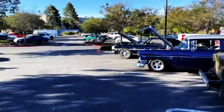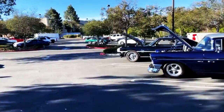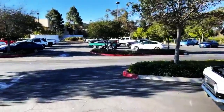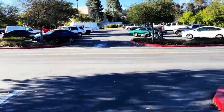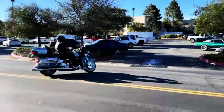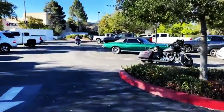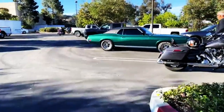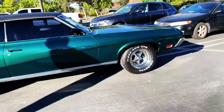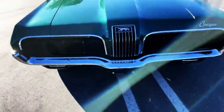I just spotted something right there. What the heck is that? Look at that color, that emerald. Looks like a Cougar, I would say. Let's go check it out because he's not parked in the show. Let's not get killed by a motorcycle. Oh, stunning. That's a beauty. Wow.